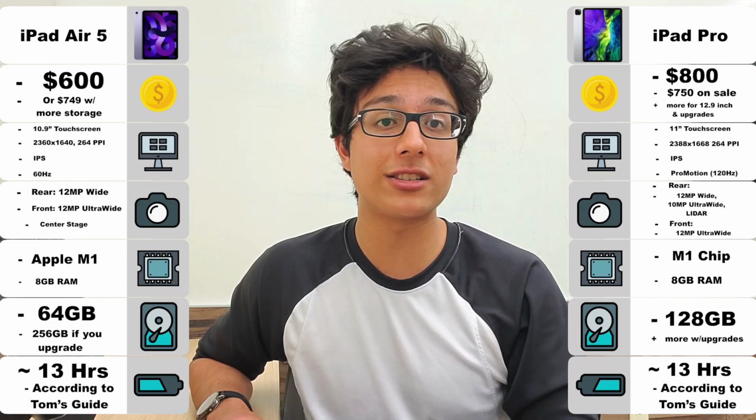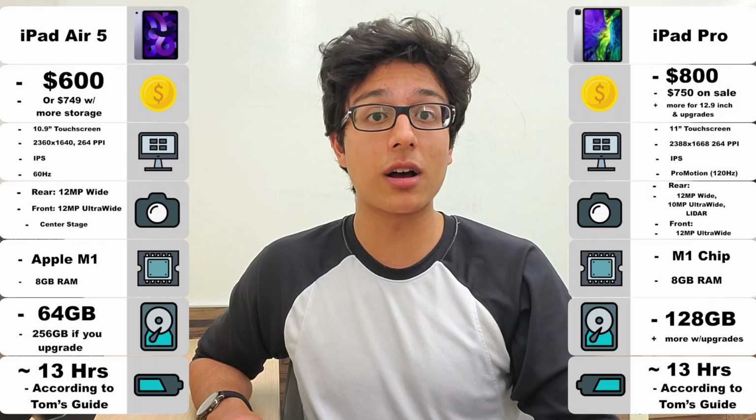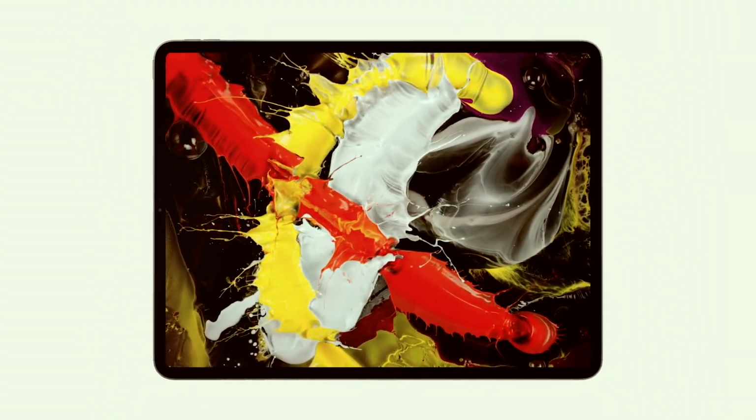For instance, in the case of those considering upgrading the storage of the iPad Air 5, it seems plausible to want to buy the iPad Pro. But this is falling straight into Apple's trap, and I cannot say in good conscience that there won't be another iPad Pro model coming soon.